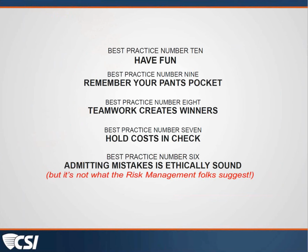Best practice number 10, which is to have fun. We believe that scheduling time for that will make sure that it happens, and it seems like time gets away from us all. If we don't put it on the calendar, we don't do it. So taking an opportunity to celebrate the end of shop drawing review, why not?